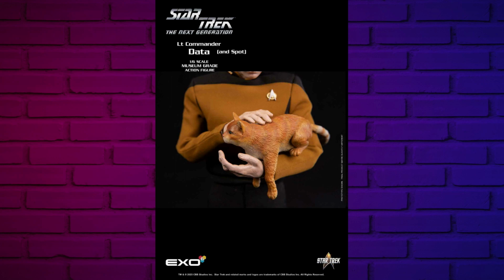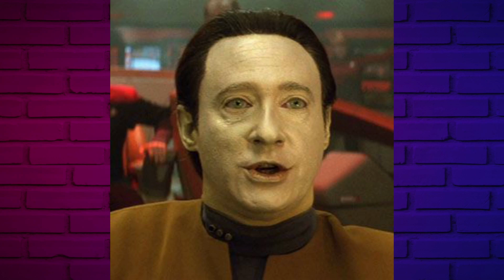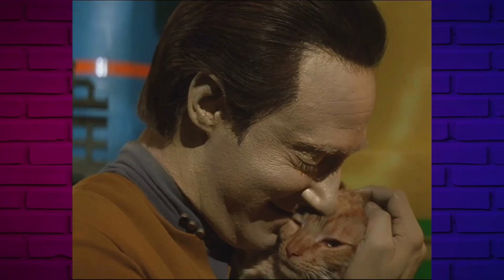I love Spot. Great character in the show. I mean, it's a cat, so it's only as much of a character as a cat can be. But the emotional catharsis Data has with regards to Spot, especially when you get to the Generations film, you can't beat it. When Data finds Spot in the crashed Enterprise, honestly, it brings a tear to my eye every single time. But again, Spot also helps Data learn how to love, even though he's an android and not necessarily capable of love. And I always loved that story beat. So I think, in my opinion, Spot is a necessary accessory when it comes to Lieutenant Commander Data.